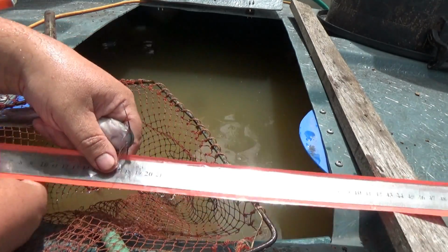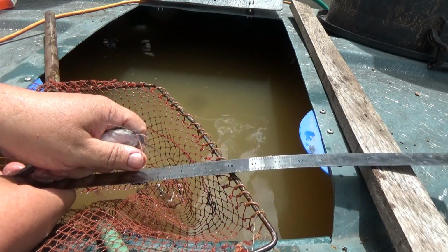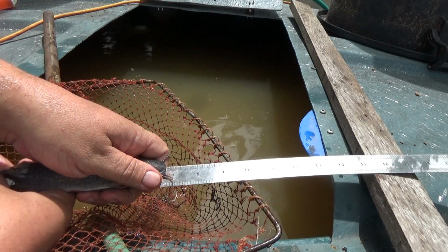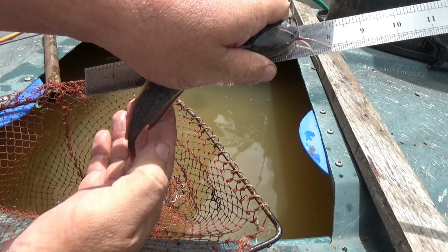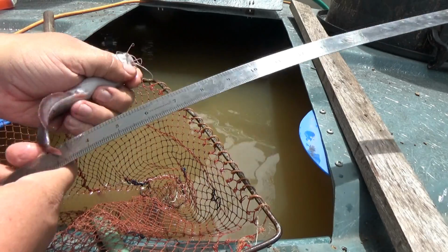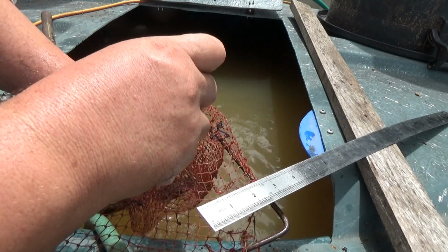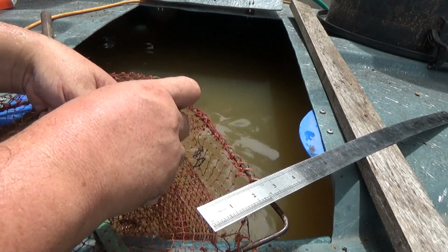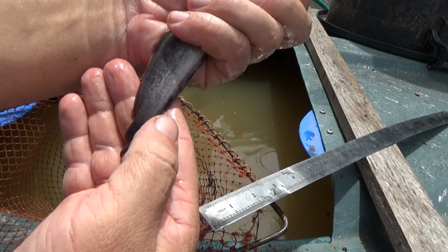17.5 centimeters. I was hoping for 6 inches at 1 month. It's 7. You see that? Okay, just tell straight. It's 7 inches. Wow, 7 inches. So it's grown about 5 inches, or just about 5 inches, in 1 month. That is crazy, huh? Where you going? Back in the tank. Is that the same one? Yeah, see the tail on this one? Totally different. What?